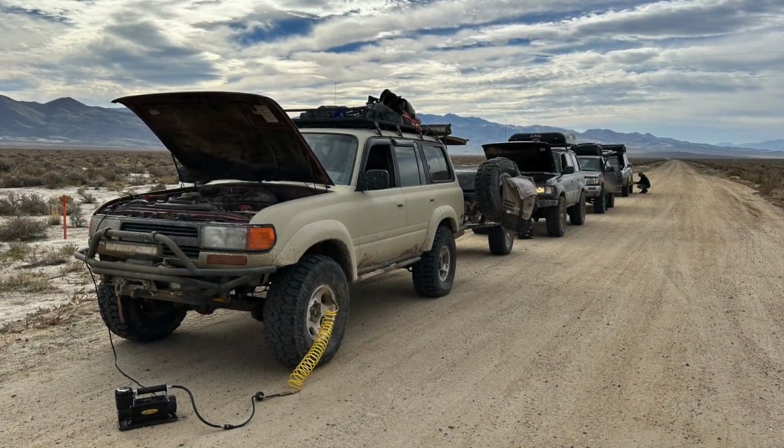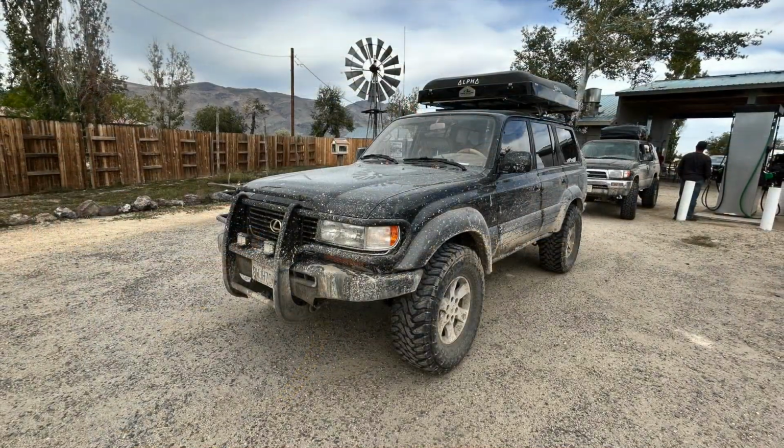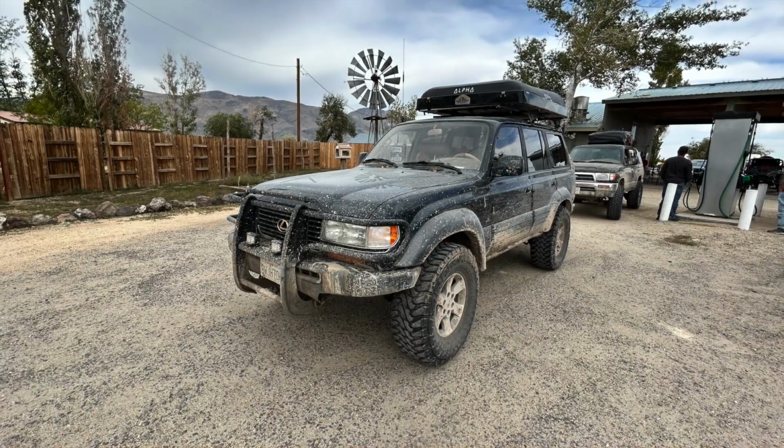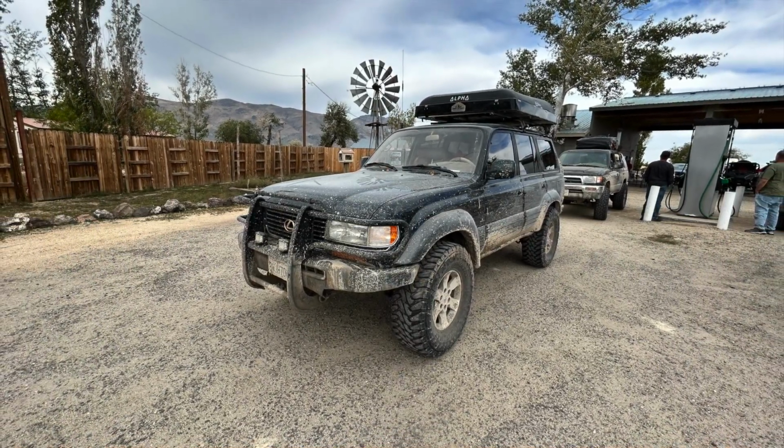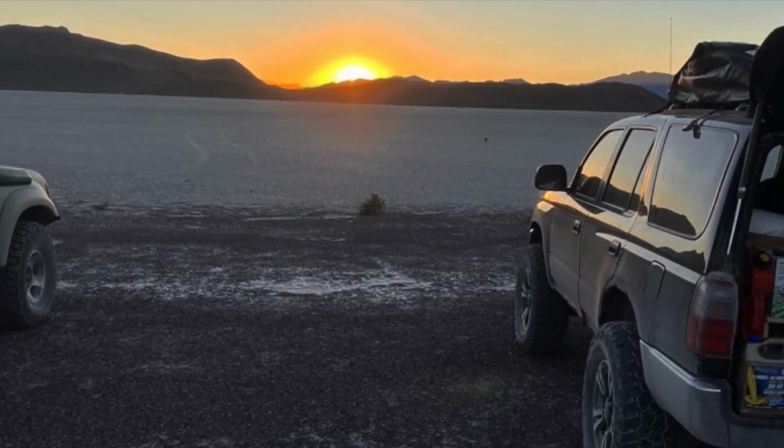After airing up, we headed to Denio Junction for some fuel and to get a bite to eat. Except, they ran out of food. So, after saying our goodbyes with promises of seeing each other again on the next trip, we headed our separate ways toward home.